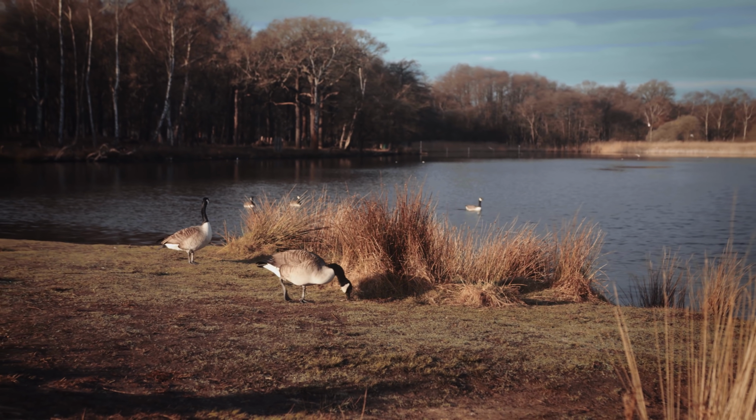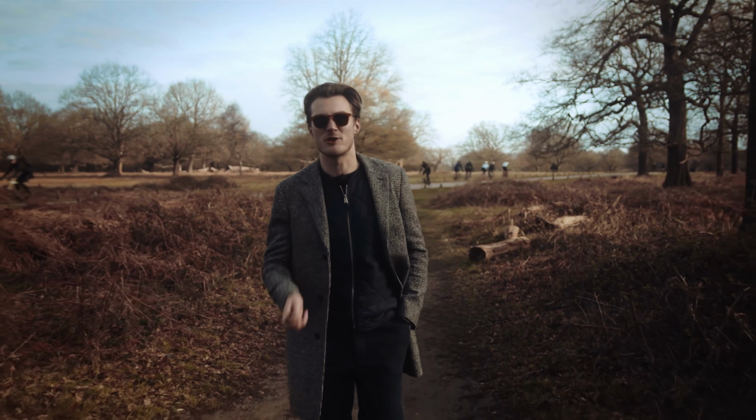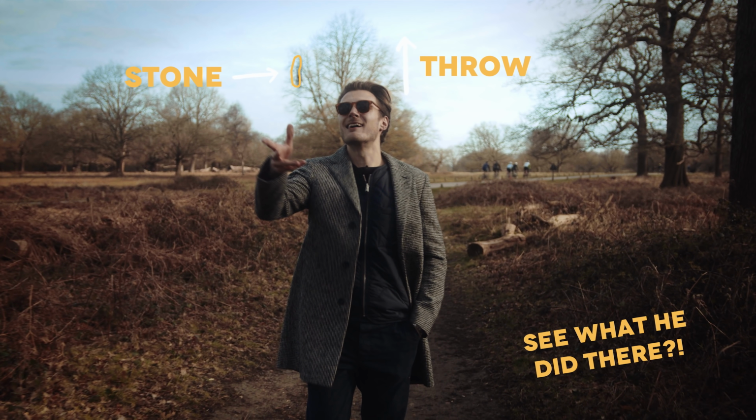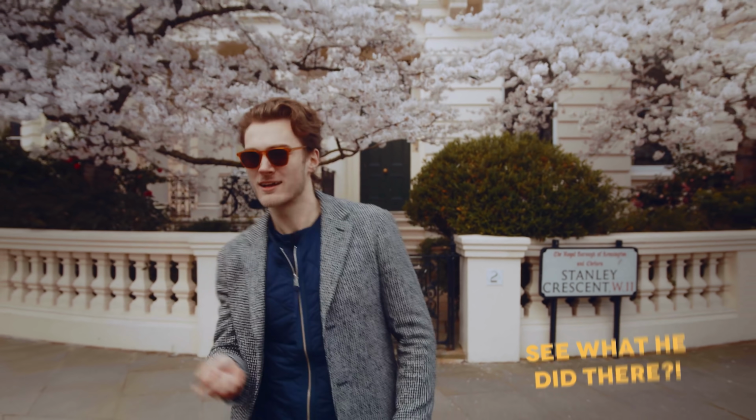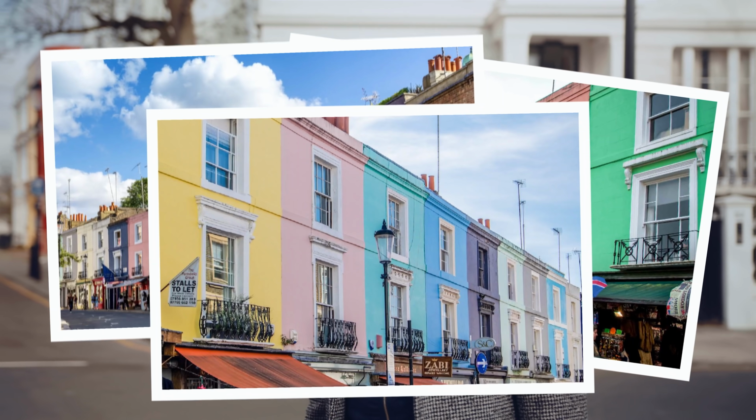So we're now done in the woods, finished in Richmond Park. We're gonna travel a short stone's throw away to the beautiful streets of Notting Hill. Now, if you Google Notting Hill, you will be shown pictures of a very colorful Portobello Road, but we're not here for that. We're gonna grab a coffee and have a little explore of the other part of Notting Hill.